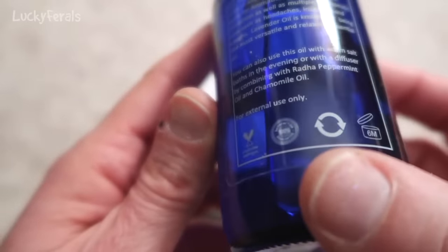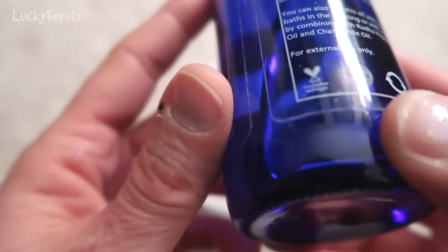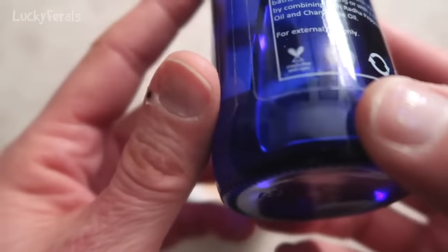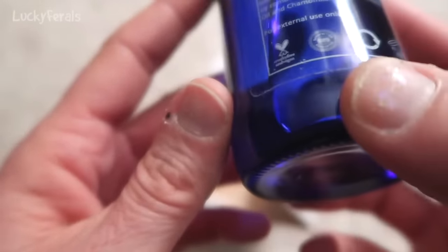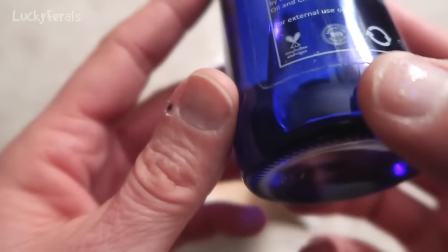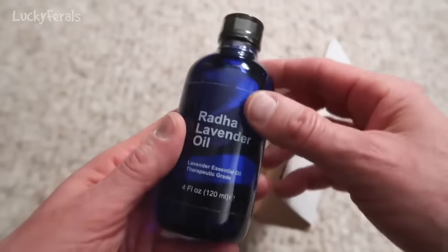coughs. Lavender oil is known for being the most versatile and relaxing essential oil. You can also use this oil with warm salt baths in the evening or with a diffuser by combining with Radha peppermint oil and chamomile oil. That is awesome. I love lavender oil. Actually, that's sealed, so I'm not going to open it. I want to open it and smell it, but I'll leave that right now.